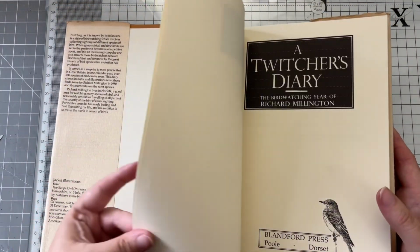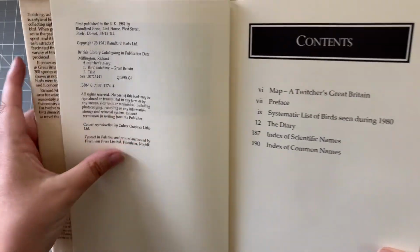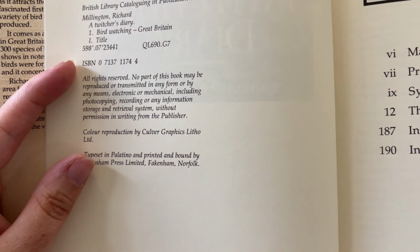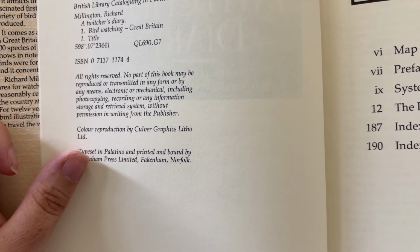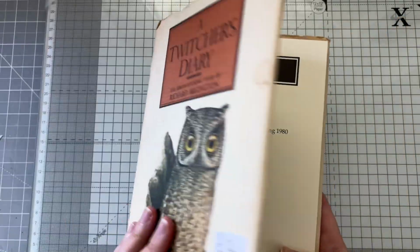The ISBN for that one, if you want it, is here. That was published in the UK in 1981.